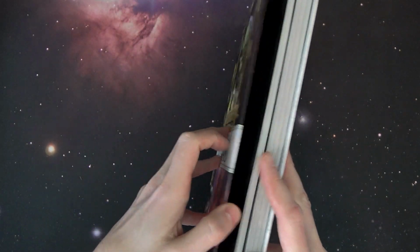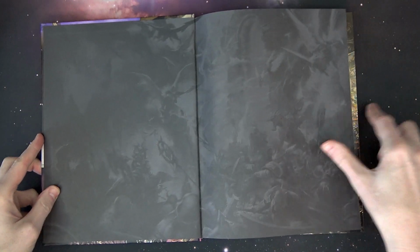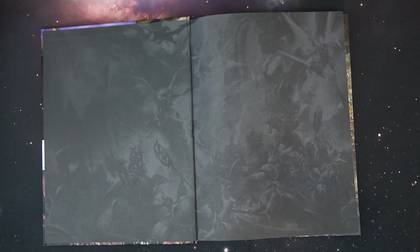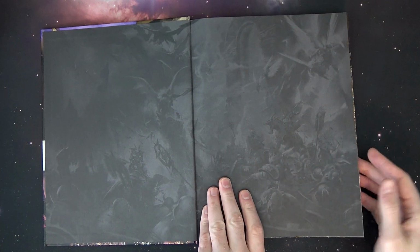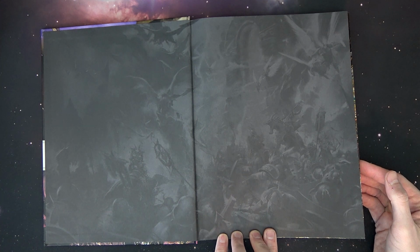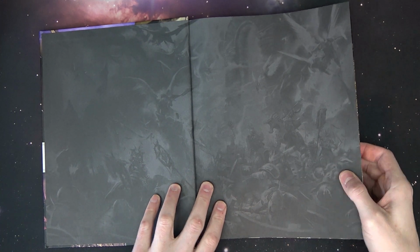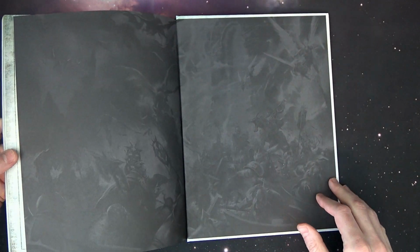So you crack the book, and just at first cursory look, you've got the great overleaf here, which they always do like a big pitched battle of some sort. This looks like one of the Bloodbound battles here. I think that's the one where they're trying to free the one God Beast.